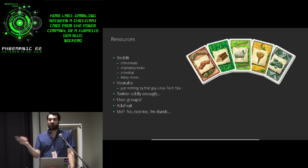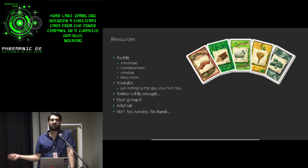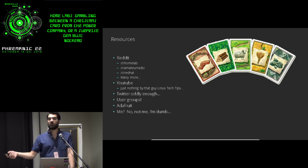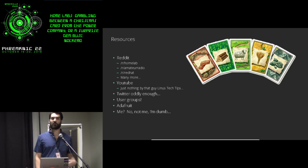User groups, conventions, networking, right? Adafruit, if you're going into embedded circuit design, they've got some great resources. That's where I started with this GPS and NTP box. What I'm going to move on to from here, now that I've got it working, is trying to do some interesting stuff to kind of fuzz it. So now I want to see if I can lie about where I'm at with that. I want to see if I can do what's going on in St. Petersburg, right? Definitely don't listen to me though.